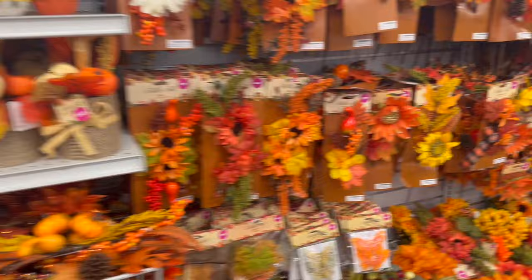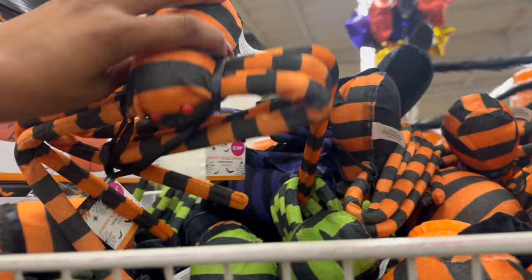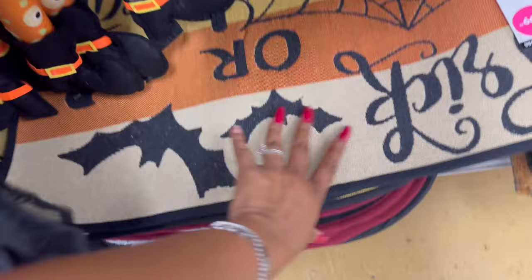I love looking at the Halloween stuff. I know we've seen a lot of it at the 99 already. There are a few new items that I definitely wanted to share. So look at these spiders. They're $2.99. They have it in orange. They have a green. And they also have a purple as well. What I thought was pretty cool were these, Matt. I love these. These are $2.99.